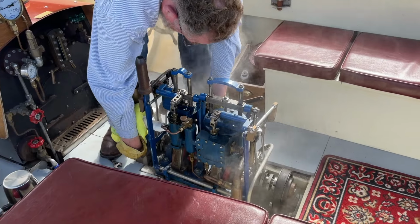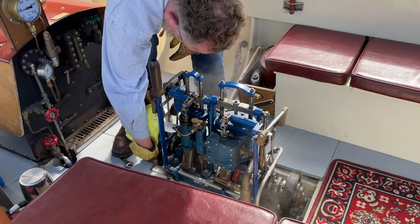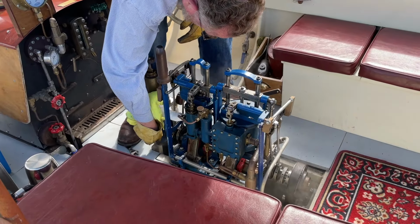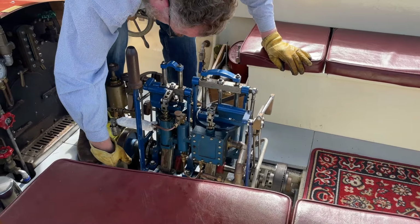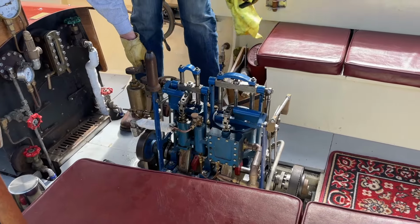Okay, the engine looks like it's coming to life here. The pressure's obviously built up enough. Uncle Nico's just finessing it a bit. Oh, there we go. Got a bit of power.